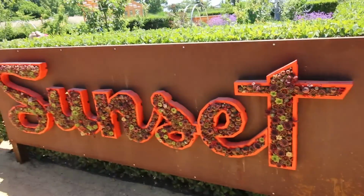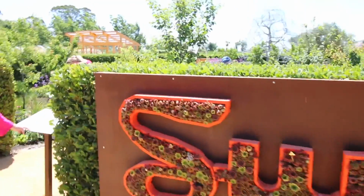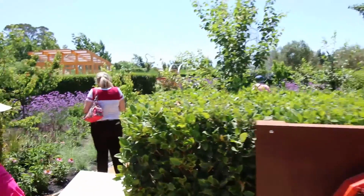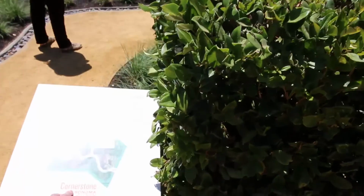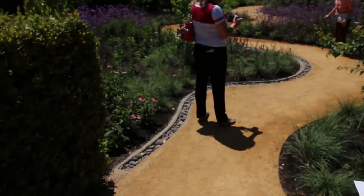Okay, so we are here in Sonoma at the Sunset exhibit, which Mas Madre had thought would be a good thing to see. So these are like fruit trees in here. So, yeah, that and more.